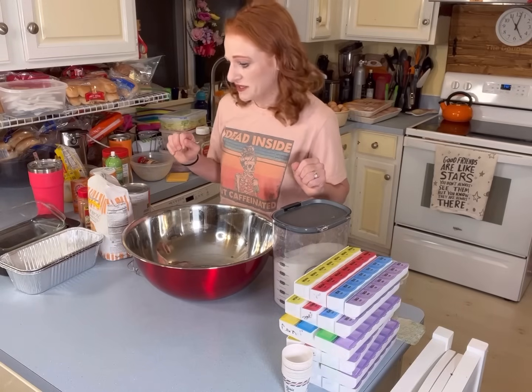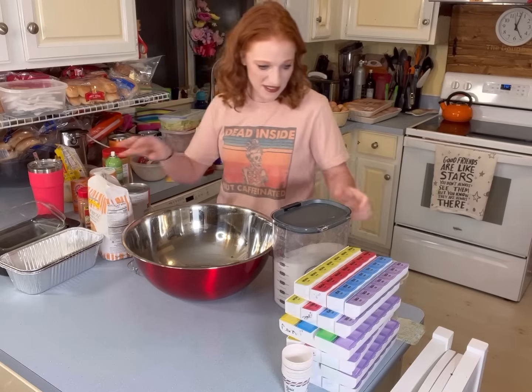I got my new can opener. Nana showed me how to use it. We'll see if I can figure it out today.